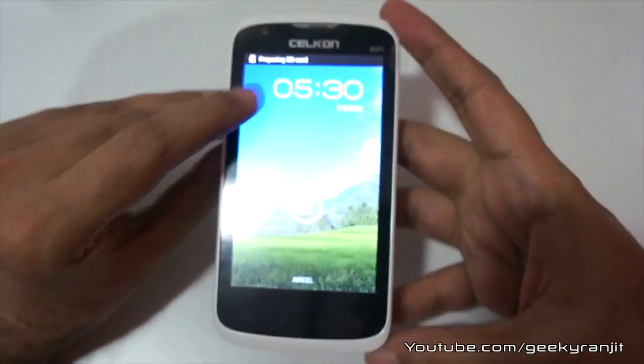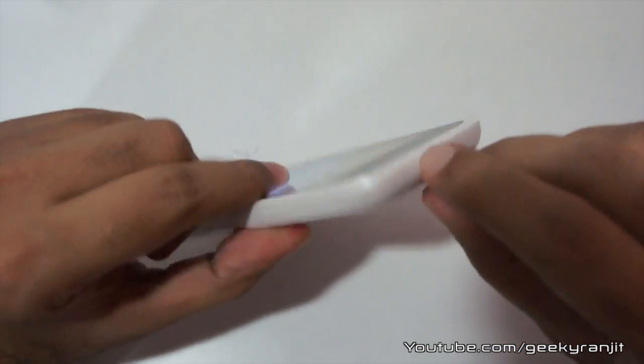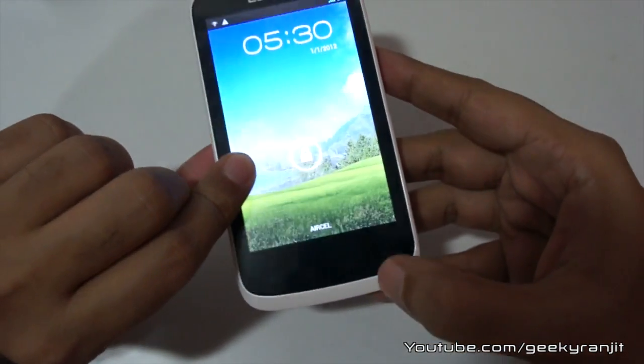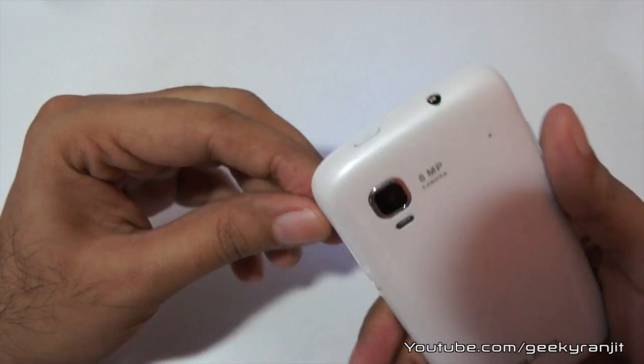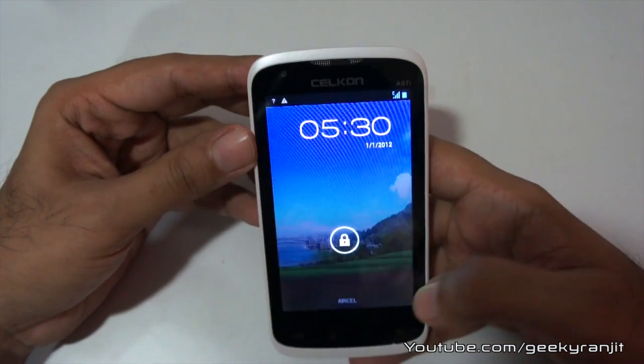And on the bottom, where do we have the microphone hole? I can't seem to find the microphone hole. That's pretty strange. It's over here on the top. And on this side, we have the volume rocker. So nothing extraordinary, I would say. And it booted pretty fast, I would say.